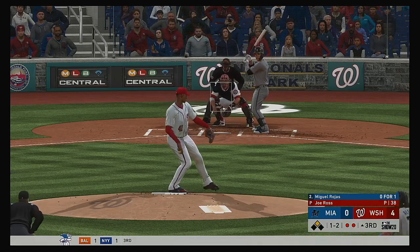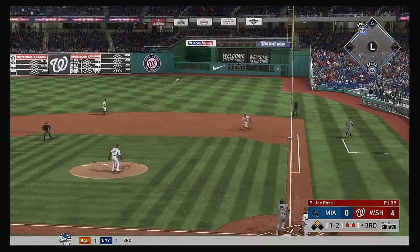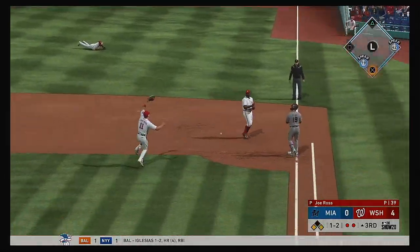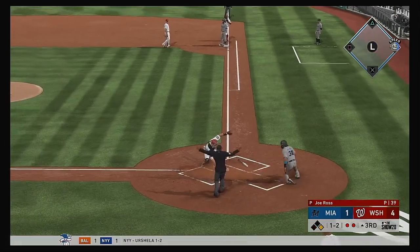Yeah, Matty, and I think that pop out was just a result of poor pitch selection. Got to see the pitch over the heart of the plate. He chased well out of the zone, and as a result, didn't really put a good swing on that.